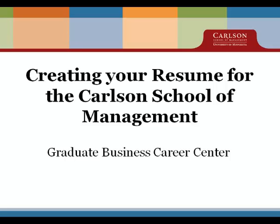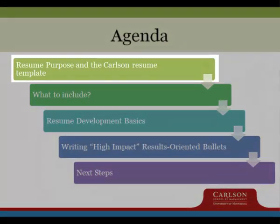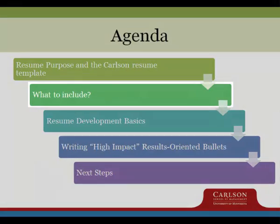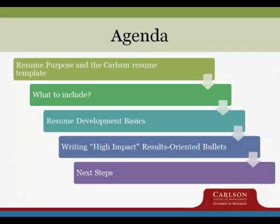Before we get started, let's go over our agenda. First, we'll review the purpose of a resume and introduce you to the Carlson resume template that is required for all students in the Carlson School of Management. Next, we'll talk about what to include on your resume and then share some simple tips to ensure that you're effectively marketing your resume to your target audience.